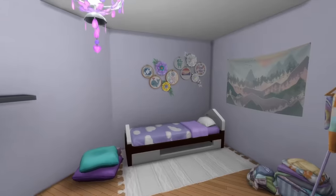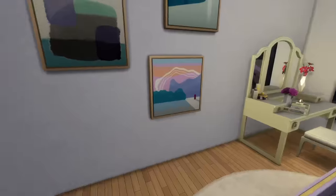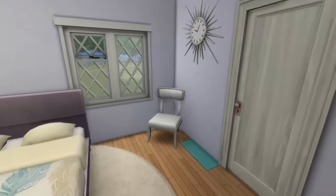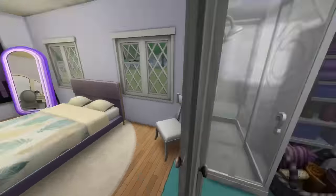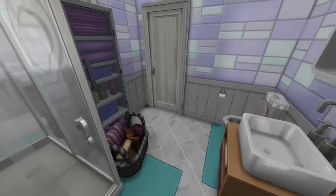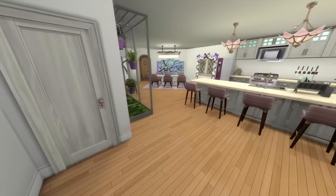We have a lovely little bedroom here, very nice, very pink and purple, and it's just the same theme all around. I think it's really nice, great attention to detail. A shared bathroom would be very interesting, because imagine you need to use the bathroom and your roommate needs to use the bathroom at the same time. Which door are you gonna knock on? You know what I mean? I don't know. I've never had to live in that situation.